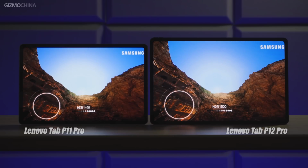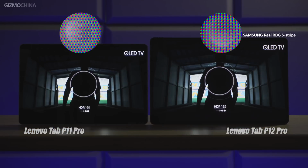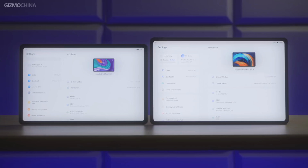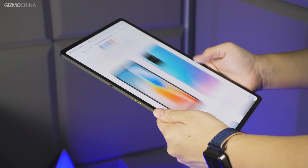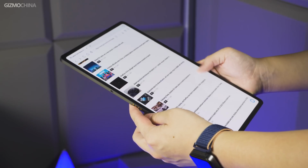The display is definitely going to be the most important thing in making your choice between them. First, it's bigger and smoother with better pixel detail. The new tablet's display applies the same pixel arrangement as the Samsung Tab S7 Plus, and this new pixel arrangement significantly improved the font blurring issue of the Lenovo P11 Pro that we mentioned in its comparison with the Xiaomi Pad 5 Pro. Compared to the previous one, the sharper text edge on the P12 Pro did bring a much better reading experience, which is pretty close to what we have on LCD panels.